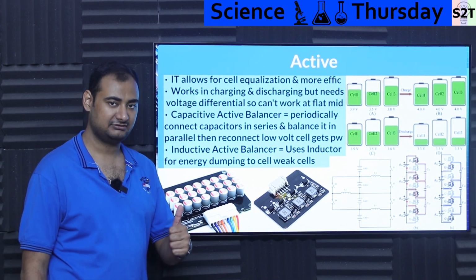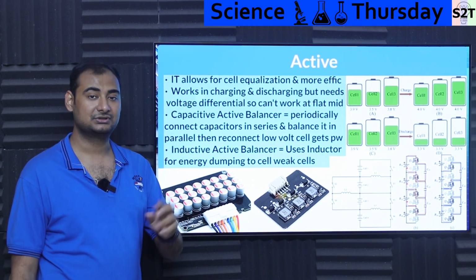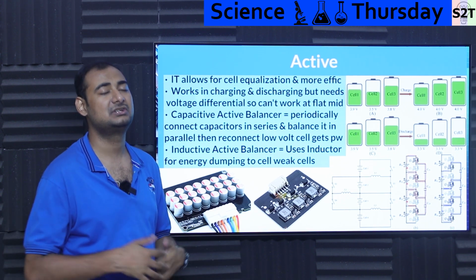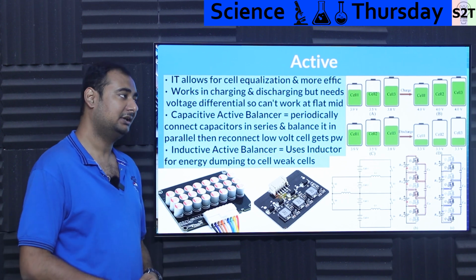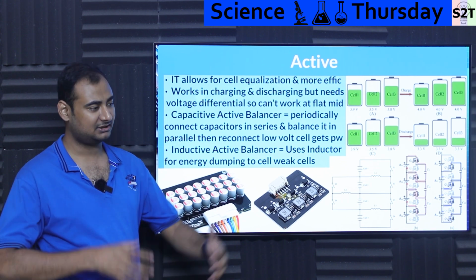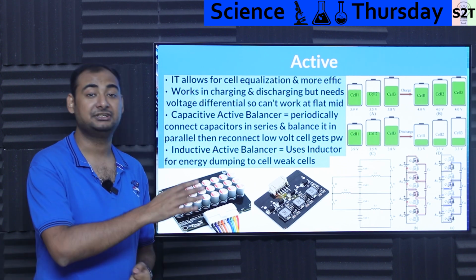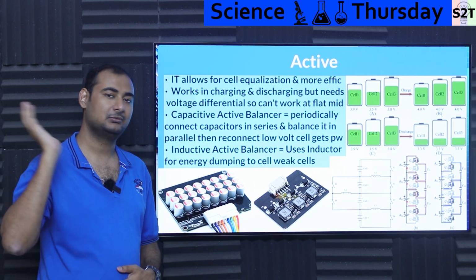So very efficient, useful. Now it works both in charging and discharging. So fundamentally it allows you the most amount of life out of your battery pack. So your battery pack, like, oh, I had 100 liters of capacity, I get 90 out regularly for years to come. Years to come, you will be like, yeah, I'm getting it.